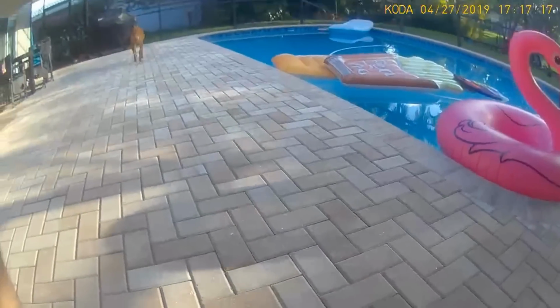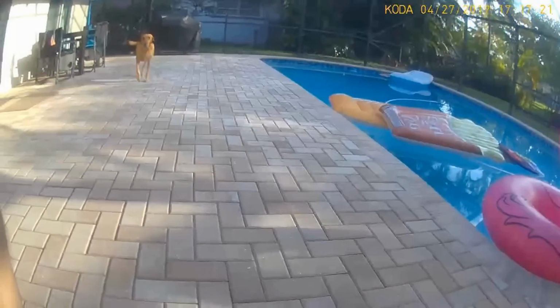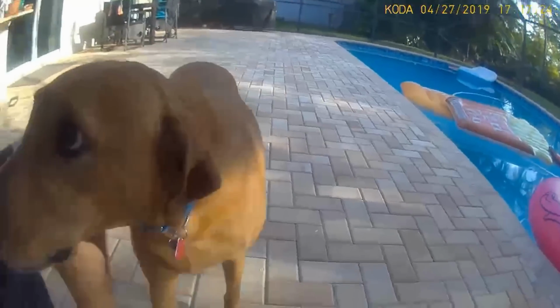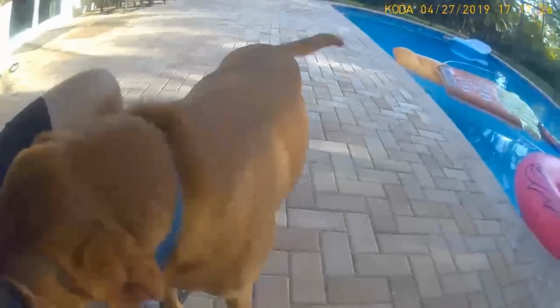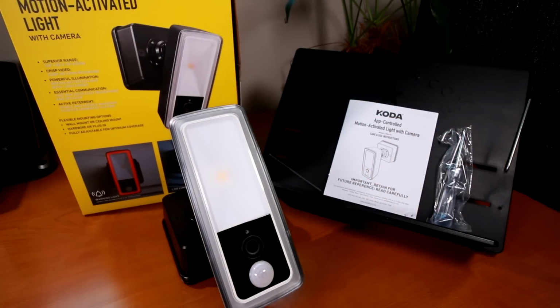And here is test footage I took outside using the Koda Cam. As you can see, the quality is nowhere near the claimed specs of 1080p Full HD resolution. The recorded video is only 1280 by 720, which is actually 720p, so that seems misleading. So despite the low resolution, the overall feature set would make the Koda Cam a good option for a light near an entryway, closer to the subject.